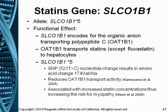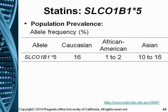So there are racial differences in the prevalence of the *5 allele. Caucasians and Asians have a higher prevalence compared to African Americans. So the allele frequency in Caucasians is 16%. It's up to 16% in Asians, but it's only 1 to 2% in African Americans. And so this translates into about 30% of Caucasians and Asians, but only 2 to 4% of African Americans carrying the *5 allele.